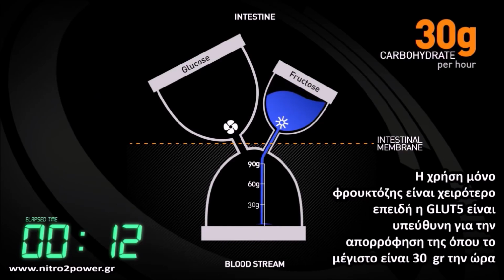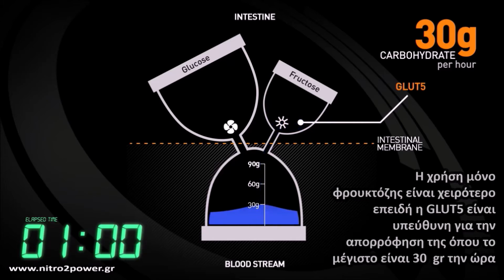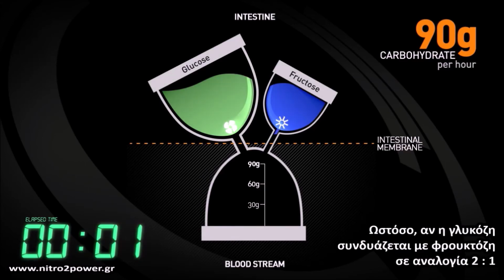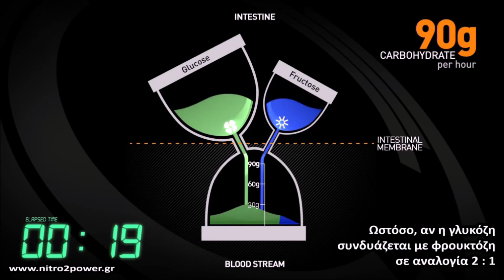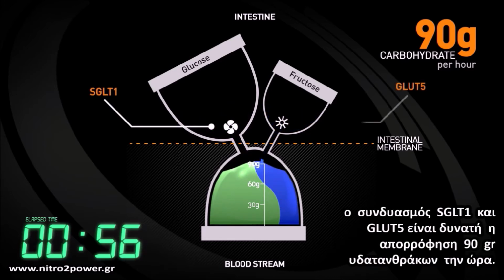Fructose-only formulations are even worse, because GLUT5, the carrier responsible for fructose absorption, maxes out at 30 grams per hour. However, if glucose derivatives are combined with fructose in a 2:1 ratio, the combination of both S-GLUT1 and GLUT5 working together allows for 90 grams of carbohydrate absorption per hour.